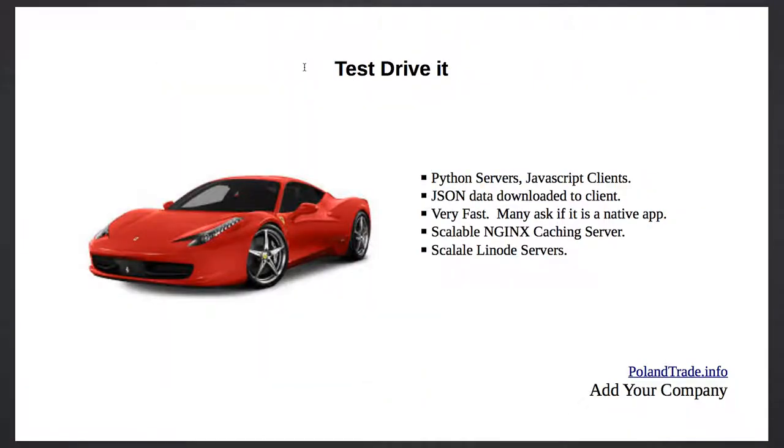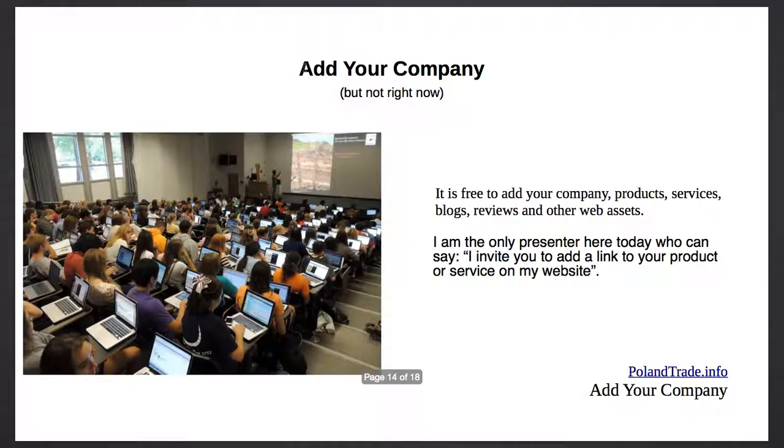I invite you to test drive it. It's a production application. The servers are written in Python. The clients are in Java. The data is downloaded as JSON to the client, so it's very fast. Many ask if it's a native application. It's running behind scalable Nginx caching servers, so it can handle as much traffic as it needs to, and those are running on scalable Linode hardware servers.